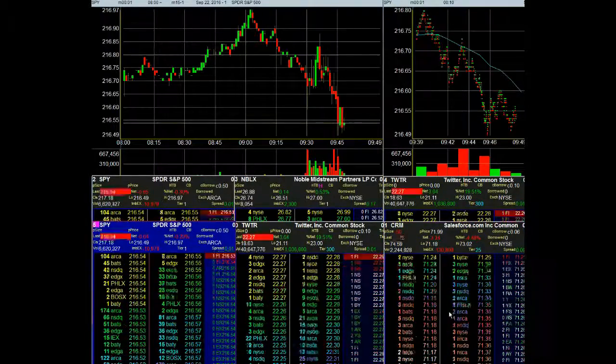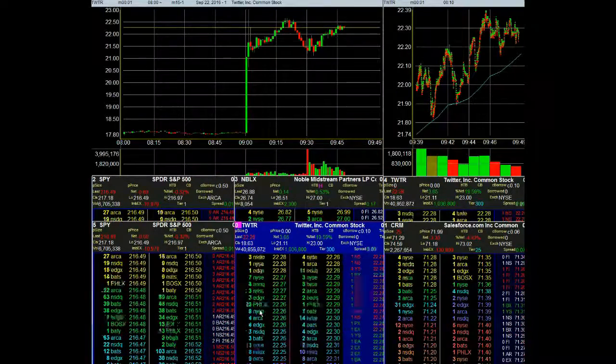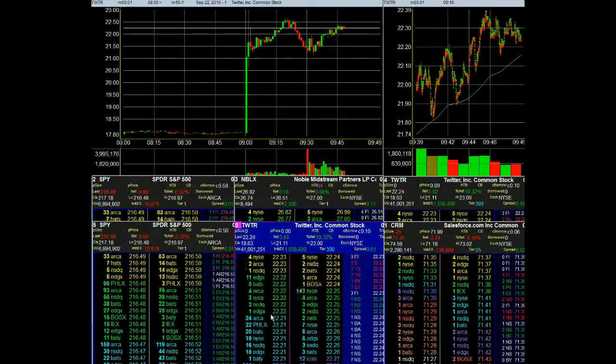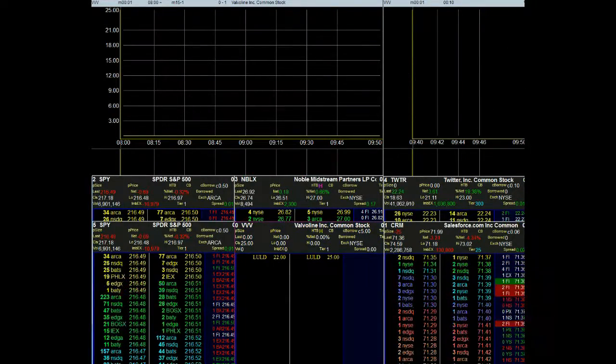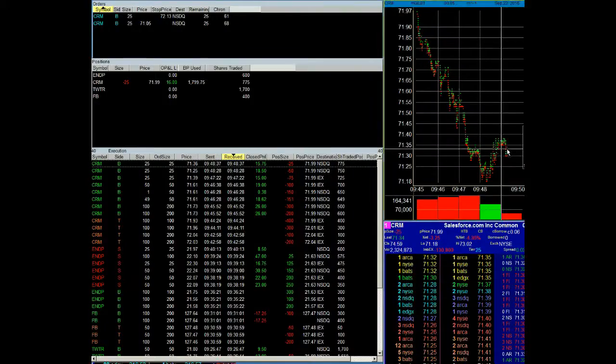This trade turned out to be really good. Didn't make nearly as much as I should have, but I'll take it. Good start so far. And I'm pretty much all out of CRM. Yeah, all out there.